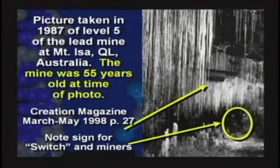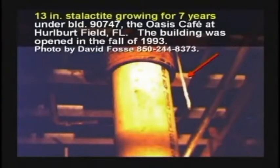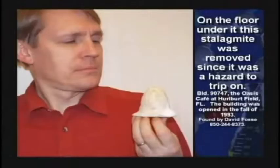There's a pipe that was dripping water for 7 years, made a 13-inch stalactite. I thought it was 2.5 inches per 1,000 years. It's more like 2 inches per year. They broke off the stalagmite that was under it and gave it to me. It's in my museum.